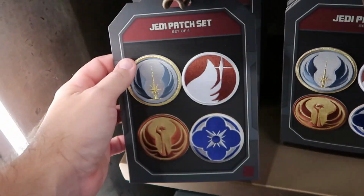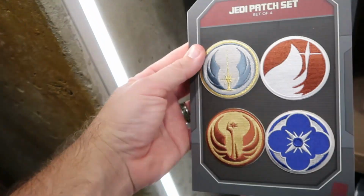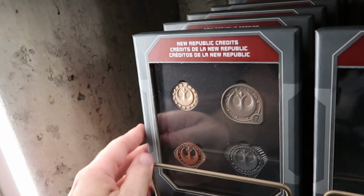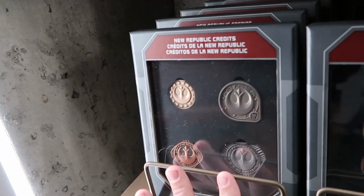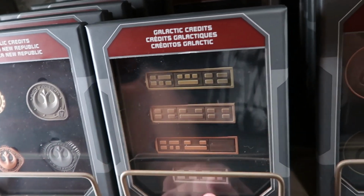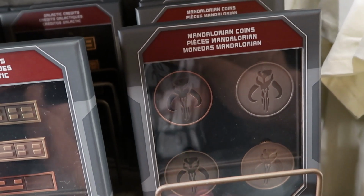Here's even more patches that they have. This one is a set of 4 Jedi patches. Really nice quality though, 4 patches for $35. Underneath there is a whole selection of the assorted credits. They come in a really fancy box. These are $30 a piece, and they have the New Republic credits. Right next to that one is the Galactic credits, more of a longer design. And they even have your Star Wars Mandalorian credits, so a bunch of really cool ones.